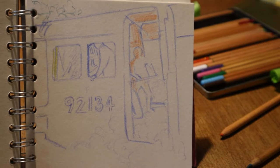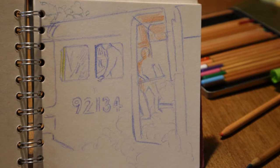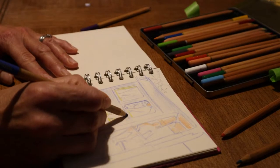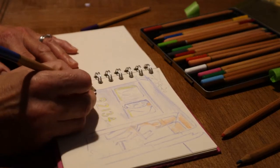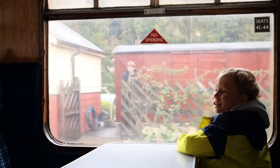I'm just starting to add some colour now, and then I shall wash that out with pencil and see if we can get that nice steamy effect in the cab and the heat inside the cab. The orange against the blue, blues and purples. I feel like a puppy in my head.